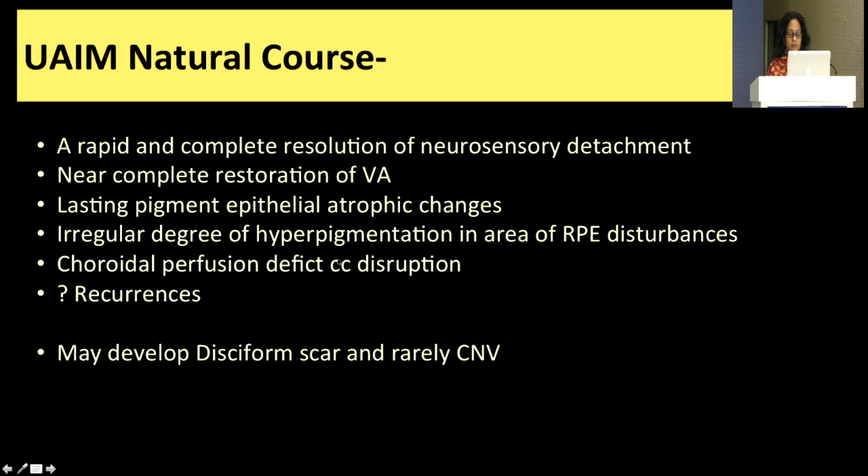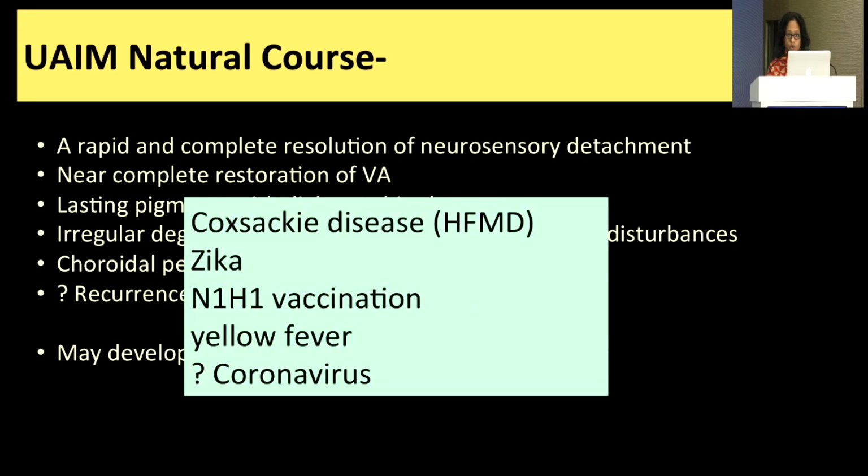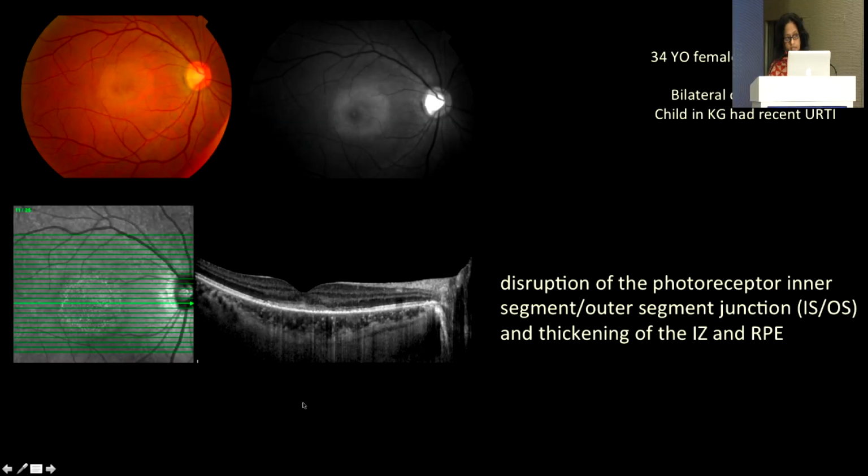But there may be residual hyperpigmentation at the level of RPE with some choroidal perfusion deficits, and there can be recurrences. CNVs can occur, but they are very, very seldom. What may be the causes? In Singapore, we have huge outbreaks of hand, foot, mouth disease, so we see them in them. I've also had a patient that we've published in Zika and some of these other viral conditions. Recently, somebody has also published it in COVID.